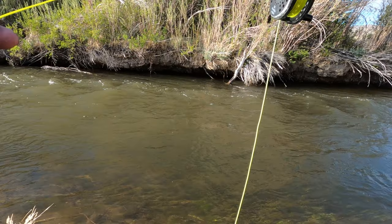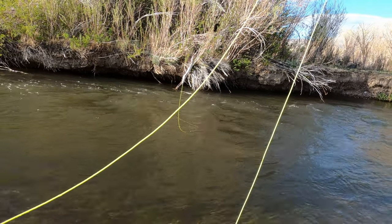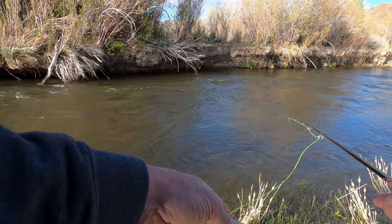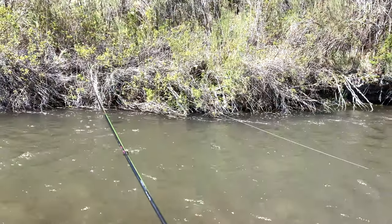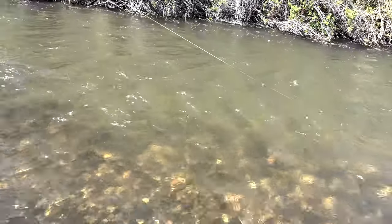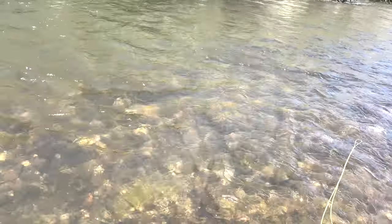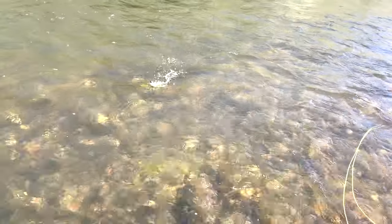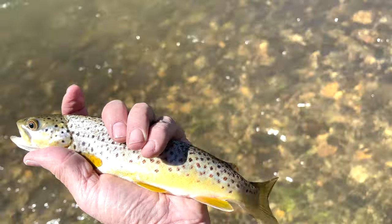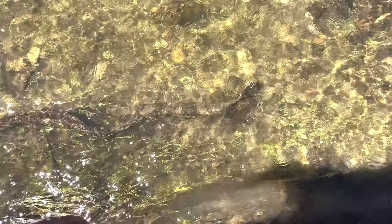Not much going on tonight. I think I got a small one on here. Nice little brown. Excellent release.